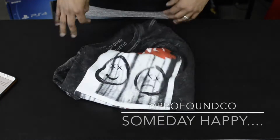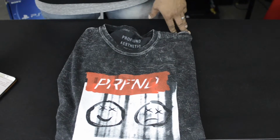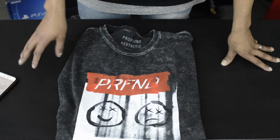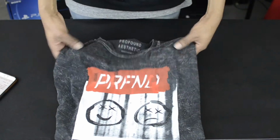Is Profound. Now I've been following this brand for a while. I just couldn't find the right piece to buy from them, because I want to say mostly outerwear is the number one thing to get from them. But they made some new graphic tees, so I figure why not. And it's gonna be this one. This is called the Someday Happy / Sad Distressed Acid Wash Tour Tee in Black, black mineral wash.